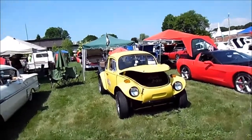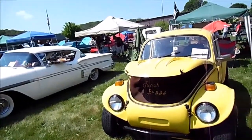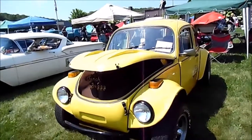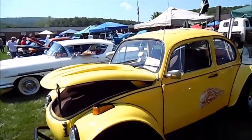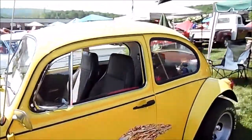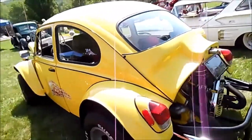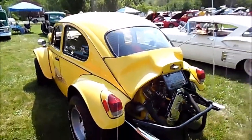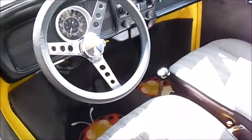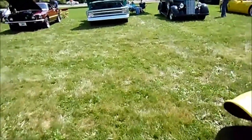Oh, look, a Corvette. Okay, for you Volkswagen fans. I think this was here last year, actually. I think I remember this one. I'll check the old video. A 1970 punch buggy. Still pretty cool. Got his rear hanging out. Oh, an 8-ball shifter. That's pretty cool. Nice. Oh, look at that truck.